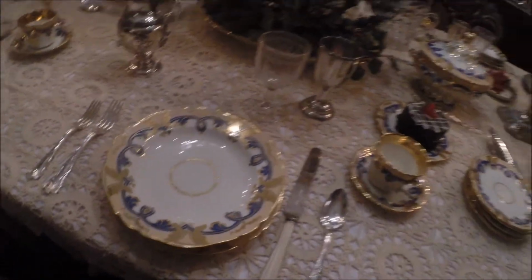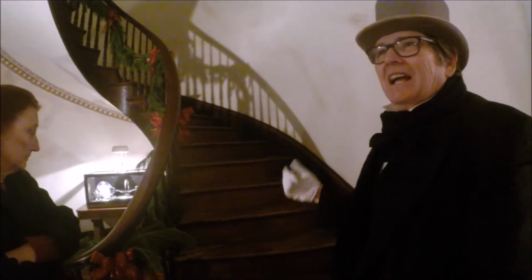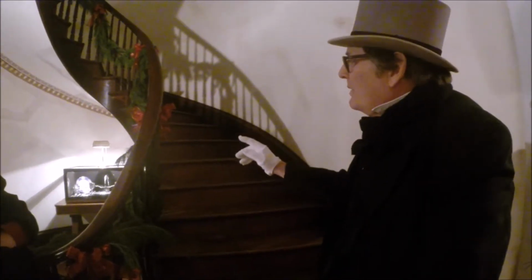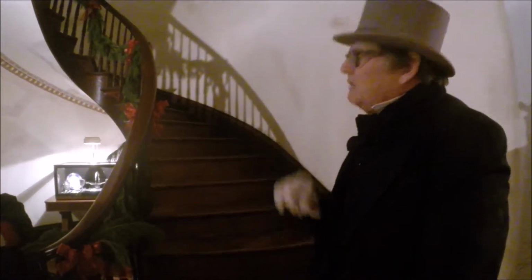But this room, this is where the family is. About 1860, ladies' hoop skirts had gotten so wide, they had to tip them to go up the staircase. And they were always told, tip them to the wall, don't tip them out. Had to be very proper.